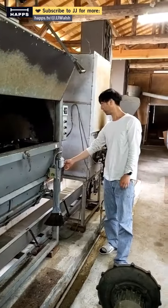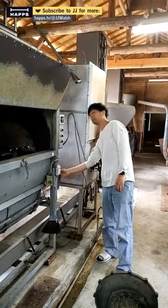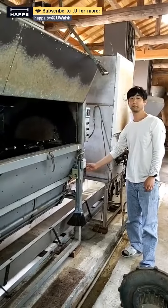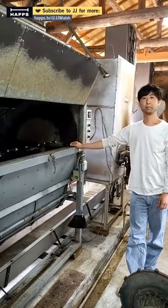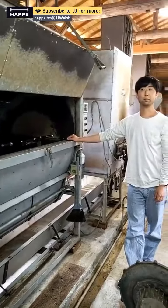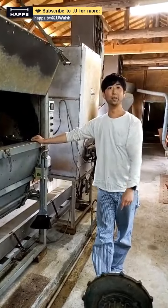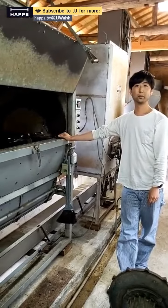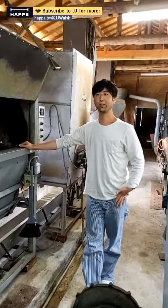Okay, I have a question. Is there a certain size they crush the tea leaves into? Is there a certain size he's trying to make? Small. So not powder. Ah, so like a leaf shape still. Yeah, not dried out, not too small, not too crushed. Okay.